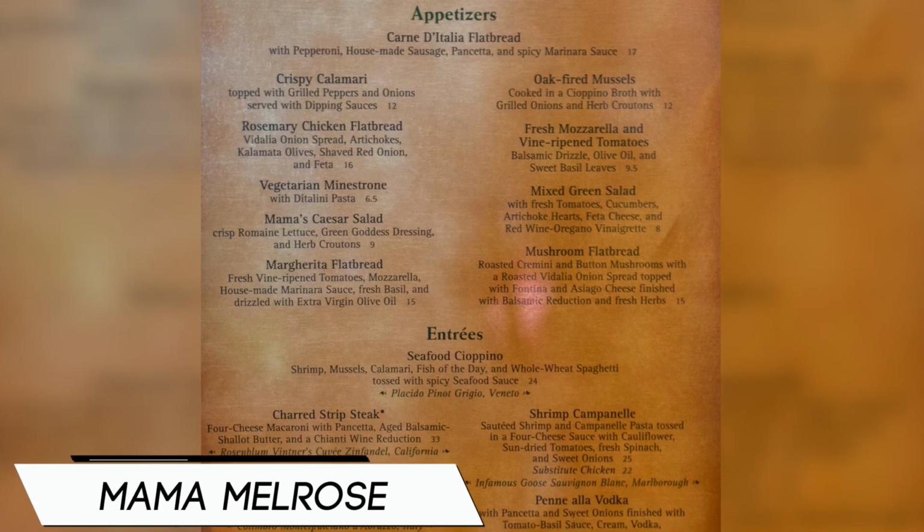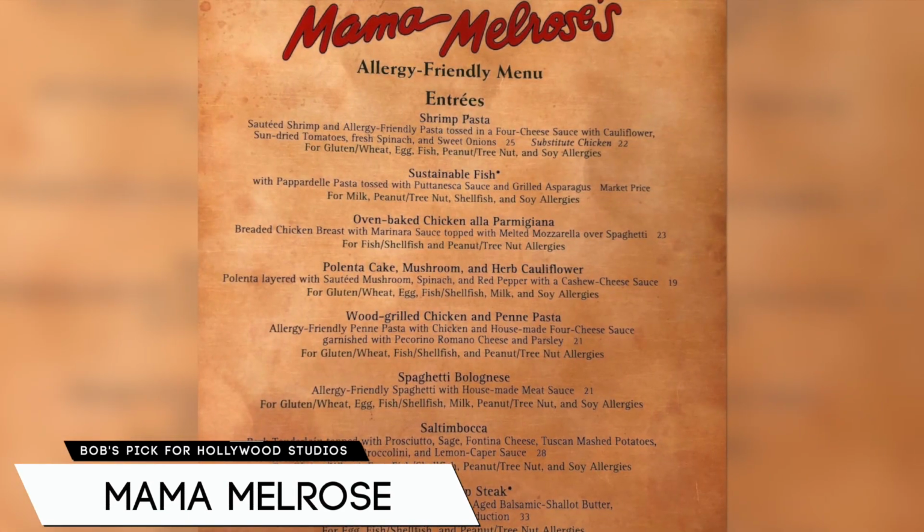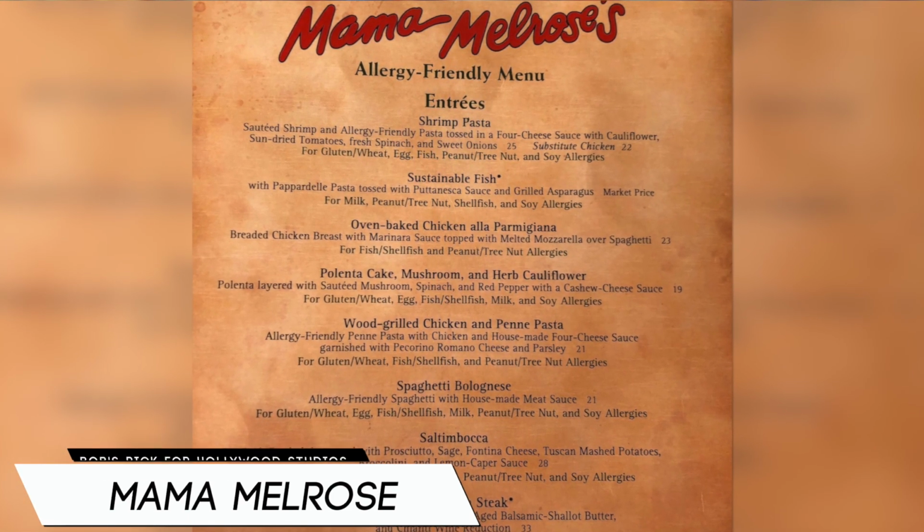Now they have a full Italian menu, but if you're doing the Fantasmic package, it's a prix fixe menu, so you pick like an appetizer, an entree, and a dessert from a specific menu. And just like any good Italian restaurant, they always give you way more food than you could ever eat. Absolutely. It's an amazing amount.